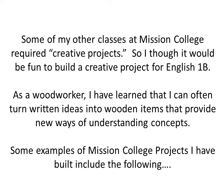Some of my other classes at Mission College had required creative projects, such as the one that I will show you pretty soon. So I thought it would be fun to do a creative project for English 1B as well. Now, as a woodworker, I have learned that I can often turn written ideas into wooden items that, in effect, provide new ways of understanding different concepts. Some examples of creative projects that I have built include the following.